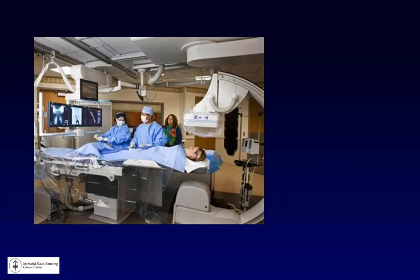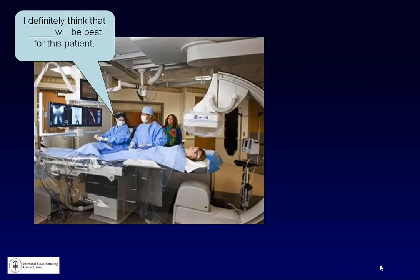So this is a very common scenario. You're in the procedure room, you're doing a procedure on a patient, and one of the operators will say, I definitely think blank is best for this patient.